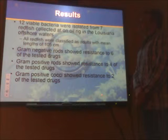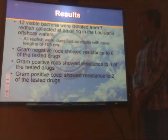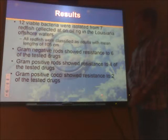12 viable bacteria were isolated from 7 redfish collected at an oil rig in the Louisiana offshore waters. All redfish were classified as adults with mean lengths of 105 centimeters. Gram-negative rods showed resistance to 6 of the tested drugs. Gram-positive rods showed resistance to 4 of the tested drugs. Gram-positive cocci showed resistance to 2 of the tested drugs.